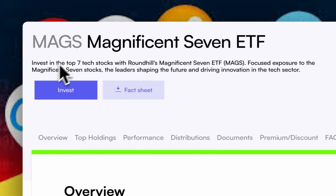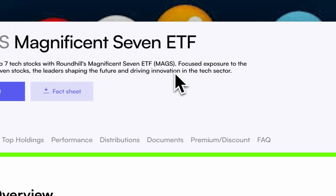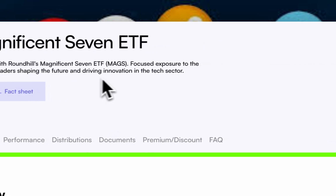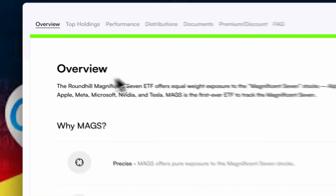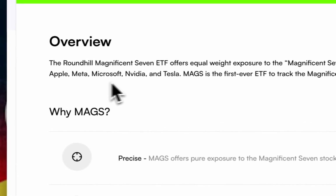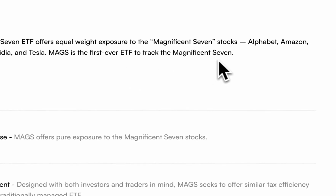So what does MAGS invest in? It invests in 7 tech stocks with the Roundhill Magnificent 7 ETF. It focuses on exposure to Magnificent 7 stocks, the leaders shaping the future and driving innovation in the tech sector. Now, an overview of this fund: the Roundhill Magnificent 7 ETF offers equal weight exposure to the Magnificent 7 stocks: Alphabet, Amazon, Apple, Meta, Microsoft, NVDA, and Tesla. MAGS is the first ever ETF to track the Magnificent 7.